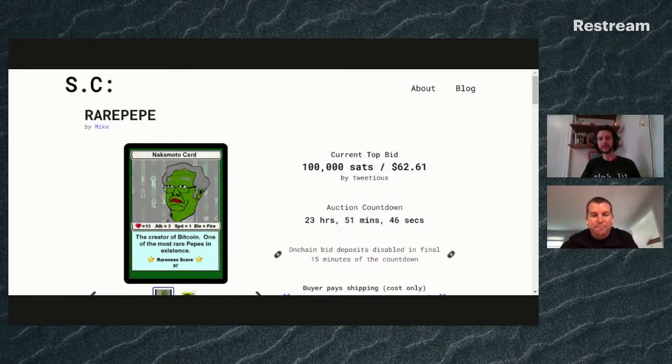So that kind of came into where you'd have to use rare Pepes. If you're going to post Pepe, you have to use a Rare Pepe.